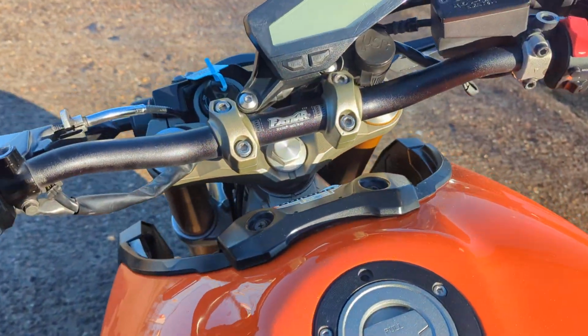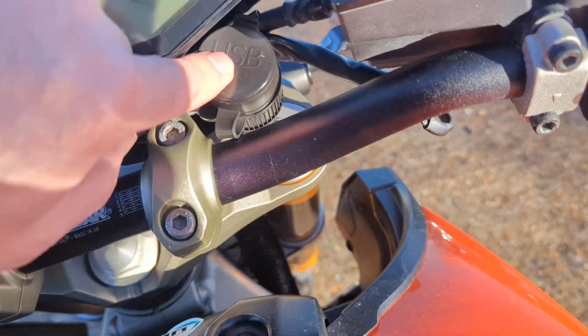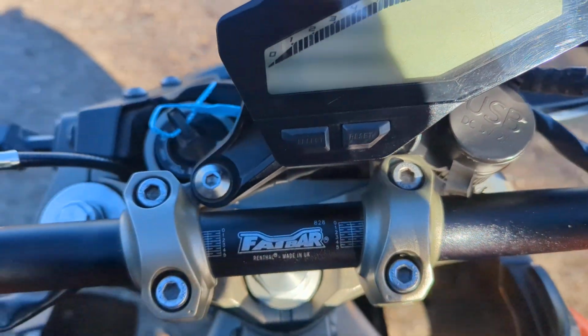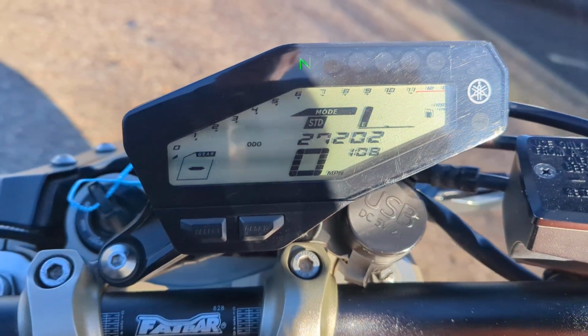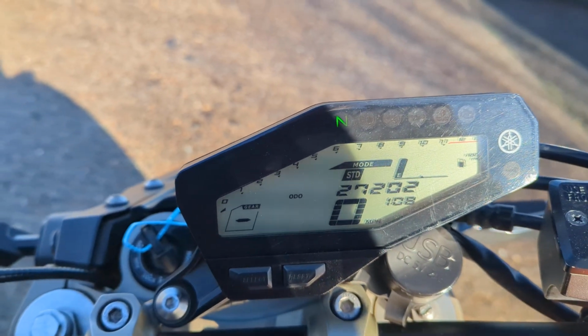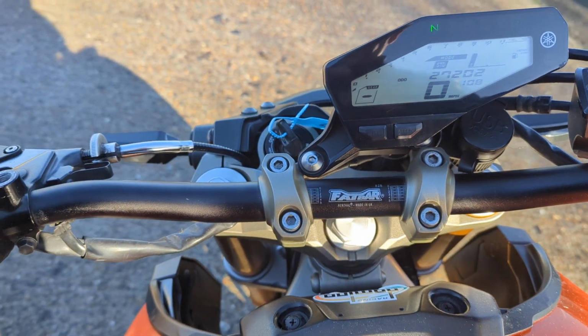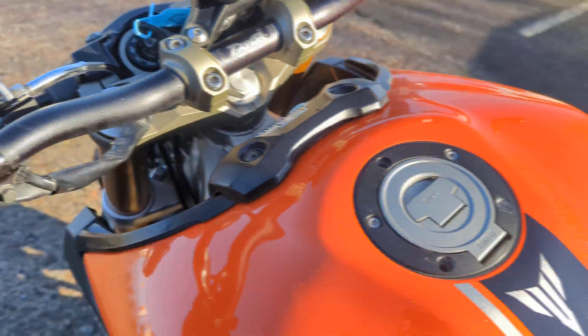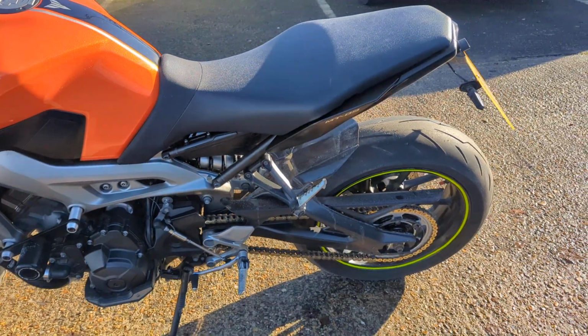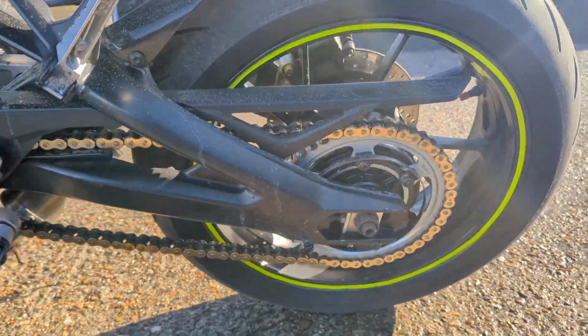Been looked after, it will go through our workshop before it leaves us. Looks like it's got a USB there, we'll leave that on. 27,202 miles, obviously it's got rider modes as standard as well. All the consumables are good, tyres, chains, sprockets, etc.